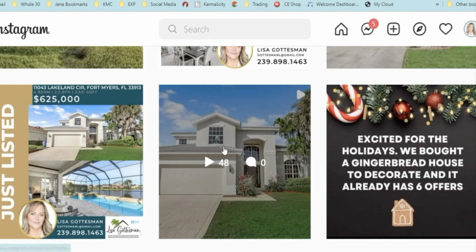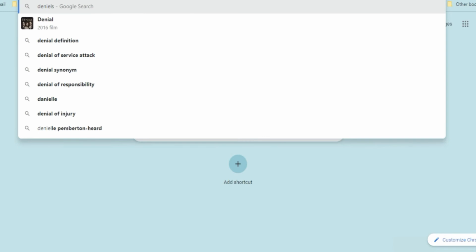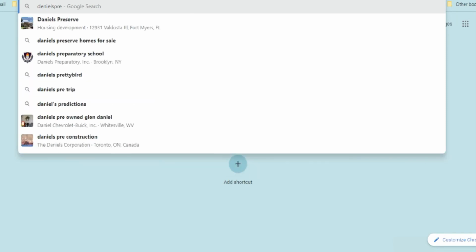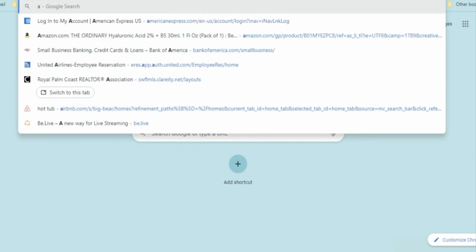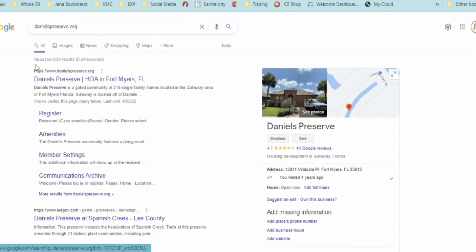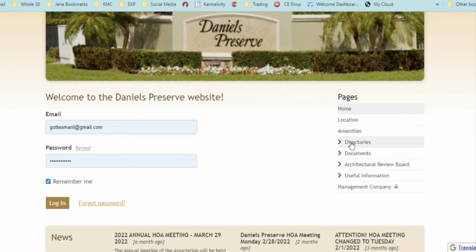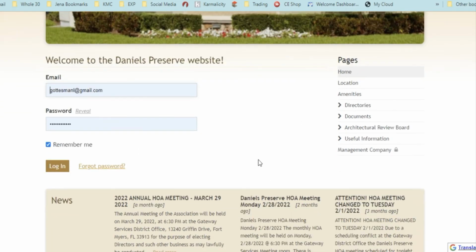Okay, now let's get down to Daniel's Preserve. Let's talk about Daniel's Preserve. I don't know if all of you know this, but there is a management HOA page called danielspreserve.org. If you go on there and you register under the directory, if you don't already have an account, you can log in, but there are updates.